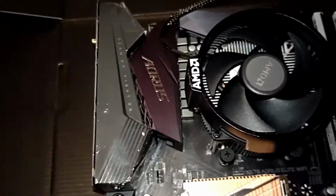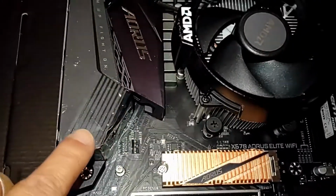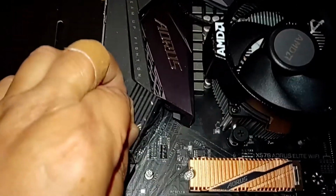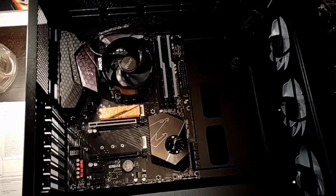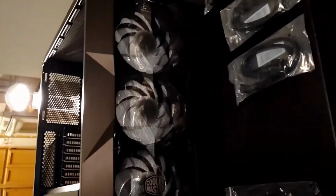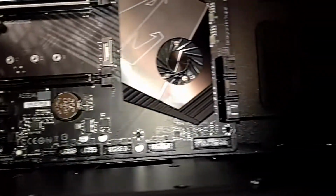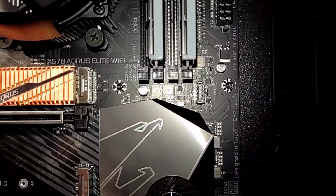It's just really heavy. All right, let's screw that in. So I was just about to drop it into the motherboard, and I couldn't remove this plastic, so I had to take it back out, and let's remove the plastic. Okay, the motherboard has been dropped into the Cooler Master TD500 mesh. Now it's just a matter of keeping these holes aligned. And I'm just going to go ahead and start screwing.